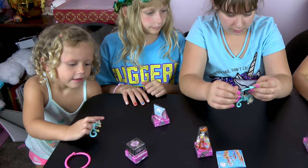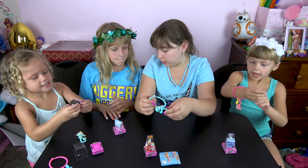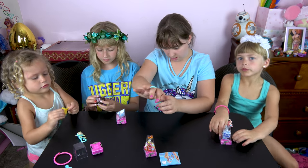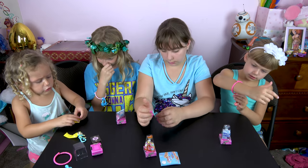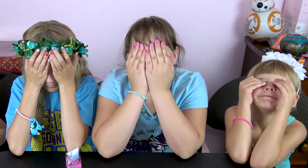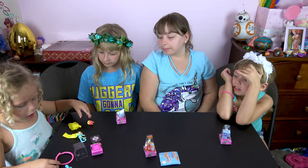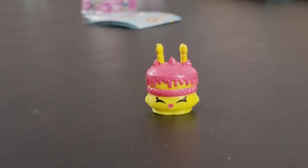Why don't you open your Shopkin? Okay. I did it, and it looks like you kind of have money on it. Cute. All right, open it up, Lils. What did you get? No, don't peek. Nobody, close your eyes. Open your eyes. What'd you get? I got like a birthday cake. You got a birthday cake? Holy mackerel! Oh, that's huge, dude.